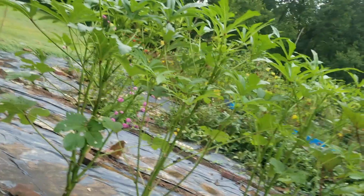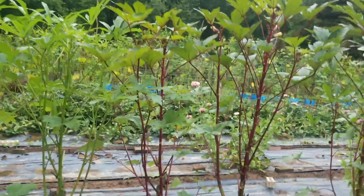My okra is doing really well. It's not getting tall, it's getting bushy.